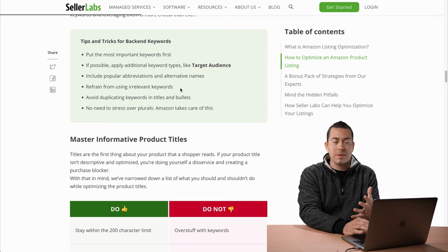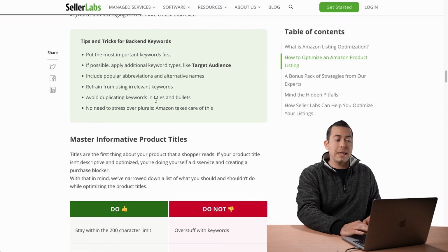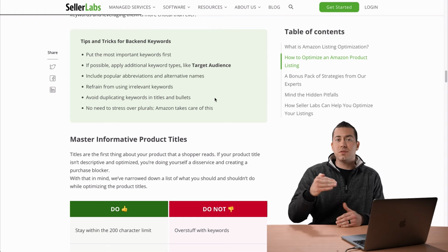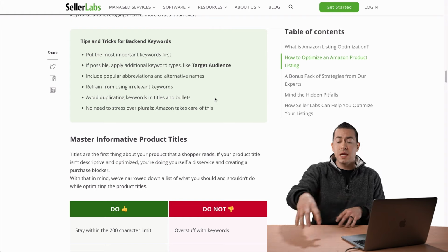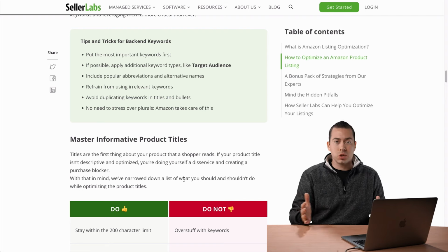So this is kind of common sense, but don't use a lot of keywords that don't even apply here. Avoid duplicating keywords in titles and bullet points. So instead of just saying headphones a million times on your listing, use synonyms in different wordings for what headphones are. And don't worry too much about plurals, if there's an S or not, just use the full word. Amazon's A9 algorithm will fix it all.